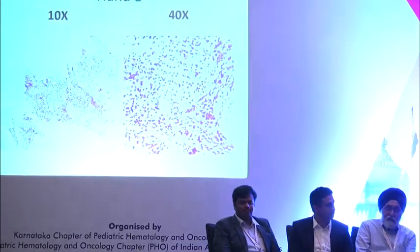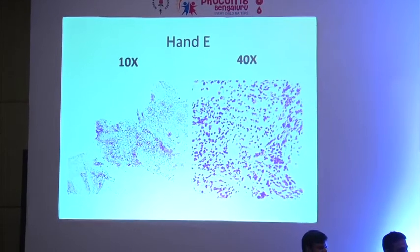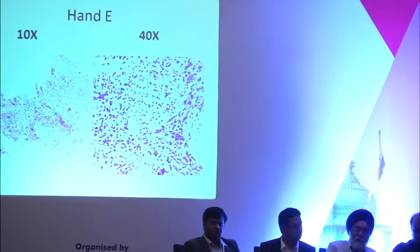If Mukta madam would like to comment on photomicrographs. Okay, let me have a look at this. Can I see any glial tissue here? I cannot, but maybe it's there. So yeah, essentially it is a malignant round cell tumor, and in this particular case where I'm not seeing any glial tissue, I would like to run a few immunohistochemistry markers, which I think has already been done.